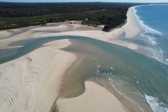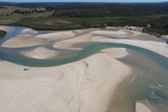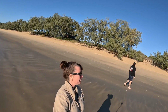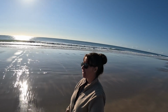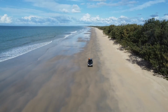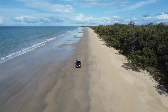The abundant marine life also makes it an excellent location for fishing. You can try your luck at catching bream and flathead. And for those who love exploring on foot, you can walk in and out of the dunes or along the beach. I especially love the morning walks, and I can tell you there wasn't another soul in sight when we did it. But I must stress the importance of watching out for the cars and don't walk on the driving tracks. You just never know when another vehicle will come past.